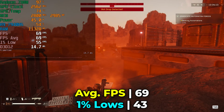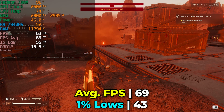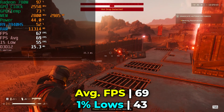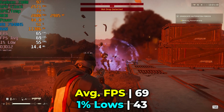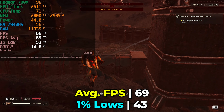Overall, it's a really impressive result, and I was really happy to see this, considering that this really seems to struggle to run on Vega based iGPUs, so it's nice to see that RDNA 3 is at least capable of playing the game, even if it is at essentially the highest end configuration you could possibly get. Although that mostly just applies to mini PCs.